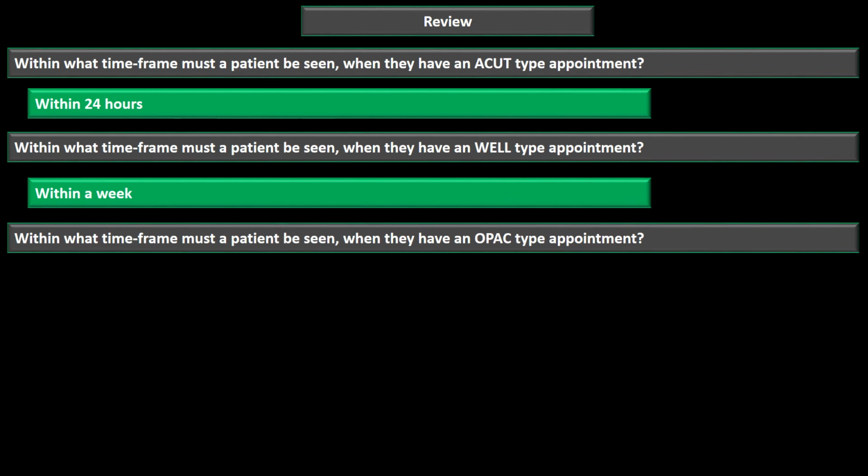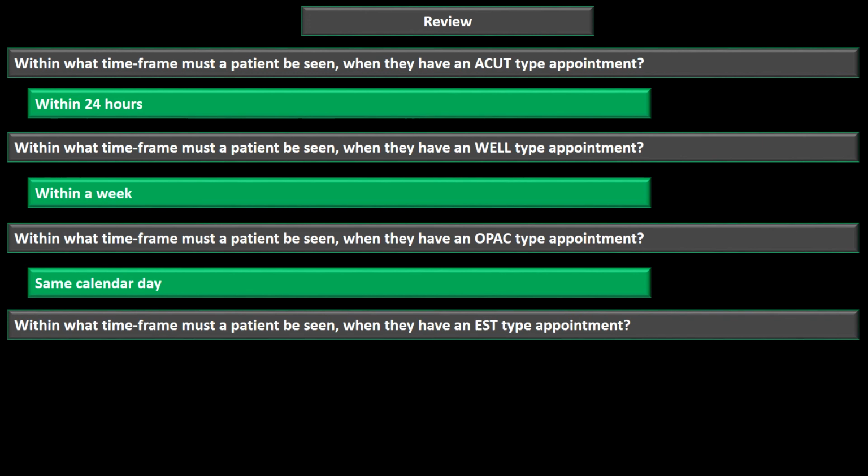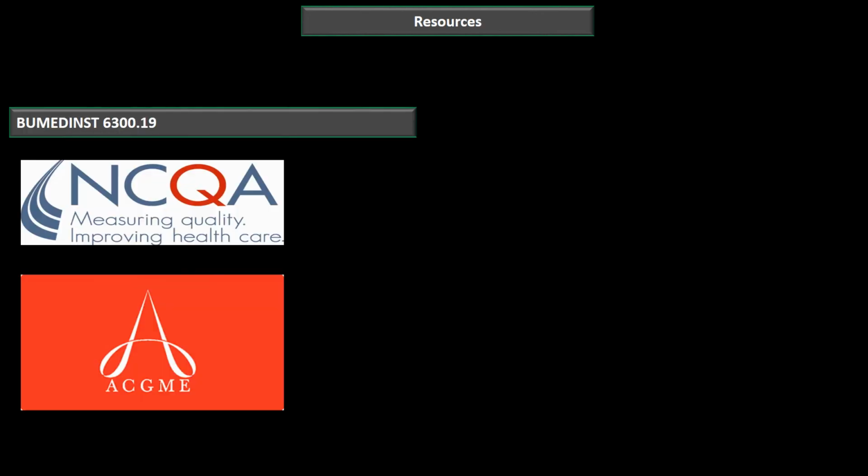Within what time frame must a patient be seen when they have an open access type appointment? Open access type appointment, we're going to see these patients on the same calendar day. Within what time frame must a patient be seen when they have an established type appointment? When they have an established type appointment, we are going to see them within a week.